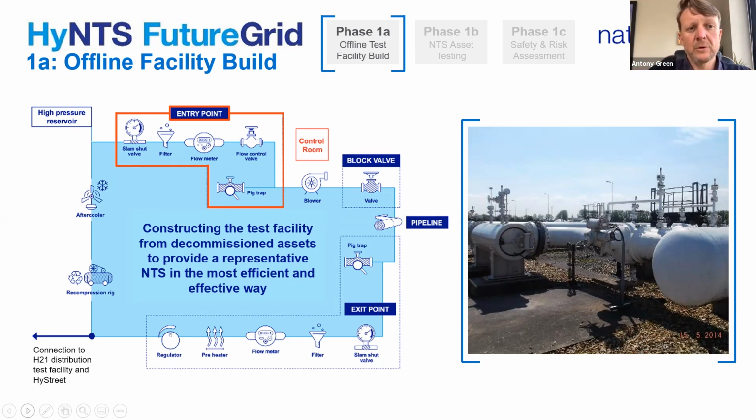To take the entry point and the exit point, there are probably about 10 to 12 heavy goods vehicle movements. So very large trucks are going to be needed to bring this equipment into the site. And when we talk about bringing the entry point in, we mean all of the slam shut valves, the filters, the flow meters, the flow control valves, and any pig traps that we've got at that facility. It is the entire set of equipment.